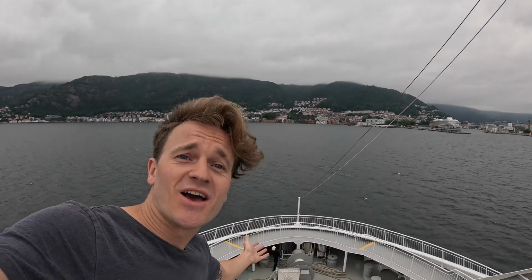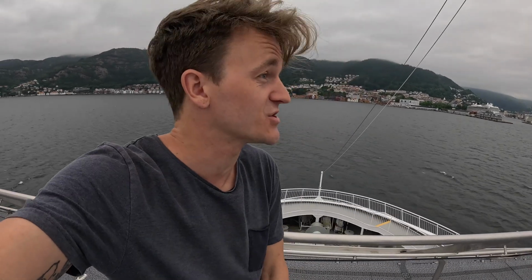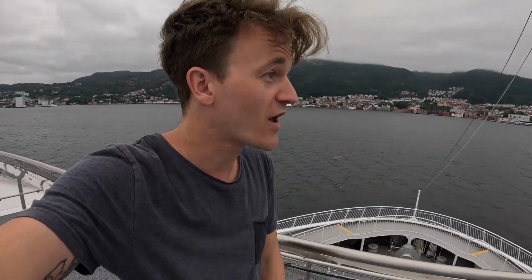Now we can see Bergen coming up here in the front, which means that we're reaching our last stop, Bergen, the end of this 13-day-long journey, which has been just fantastic. So if you ever consider going to Scotland at any point, I can highly recommend it, and I want to thank you for tagging along with me on this journey.